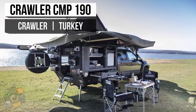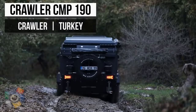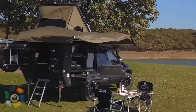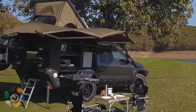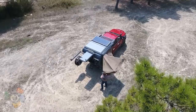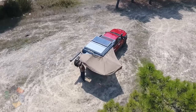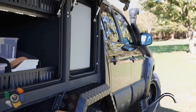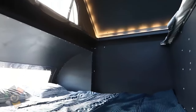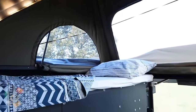Speaking of crawler, another model that has caught our attention is the CMP-190, designed for a family of three. The CMP-190's rising ceiling creates extra space, and the glass door opening on the side provides a vista while you relax. Or, if you don't want to be cooped up in the camper, you can sit out under the 270-degree awning. The outdoor kitchen includes double stoves, a faucet, and a freshwater tank. The sitting and sleeping area has a primary and secondary bed and fully accommodates three people.